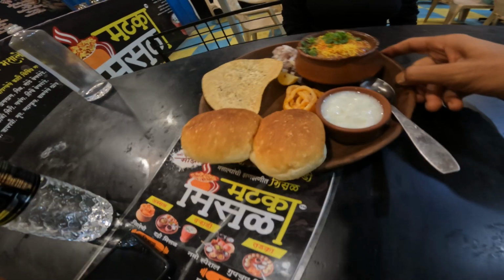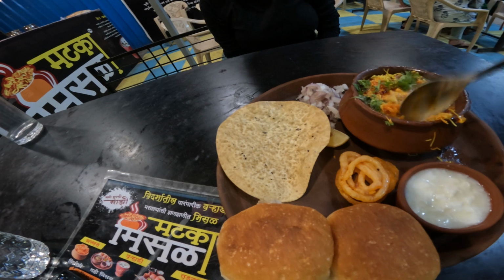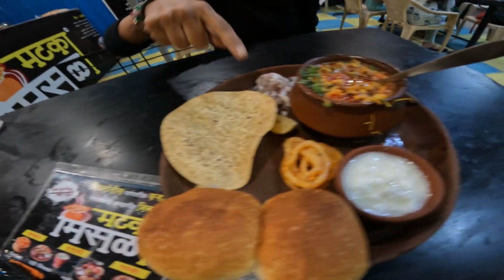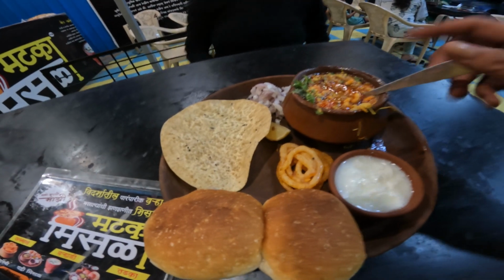Yeah. So what you can see is first two cups of dahi, and you have this misal. Looks hot, papad, and of course pyaz, and this is jalebi. Gur ka jalebi. Okay. Let me taste and tell you how this is. Nice, but I wouldn't say it's the best. My favorite still remains Mamledar Misal.